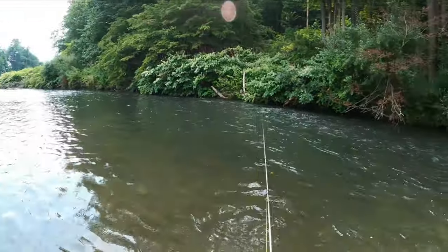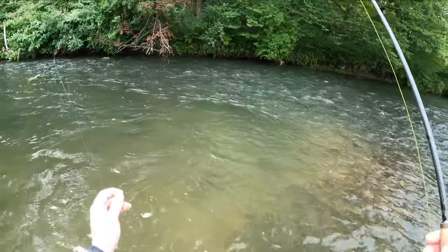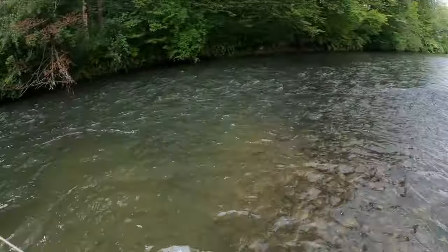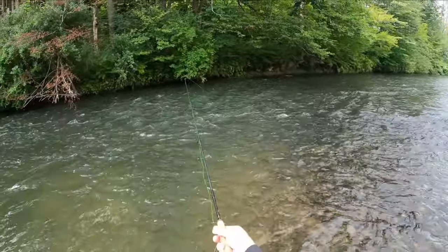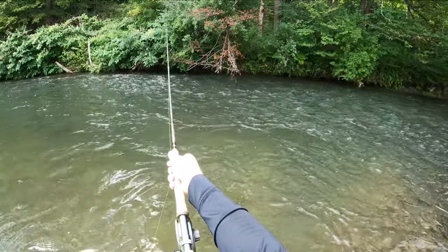Yeah. Oh my god. Big one, right up in the riffle. Did you see him? It was like the first one. 15, 16. I wonder if they're eating this basic bug. Ever since I've switched, we're getting a lot more hits. That's two big fish in about 5 minutes.